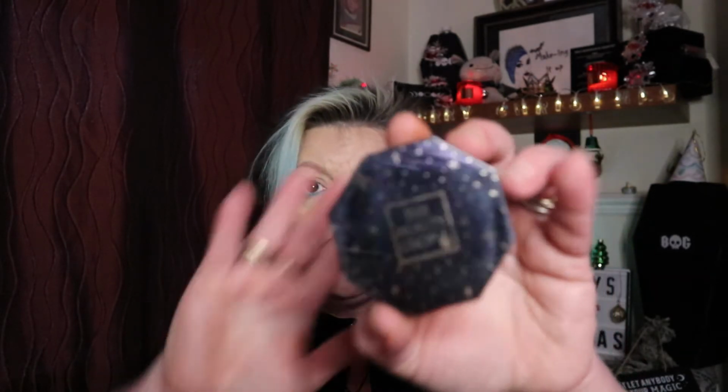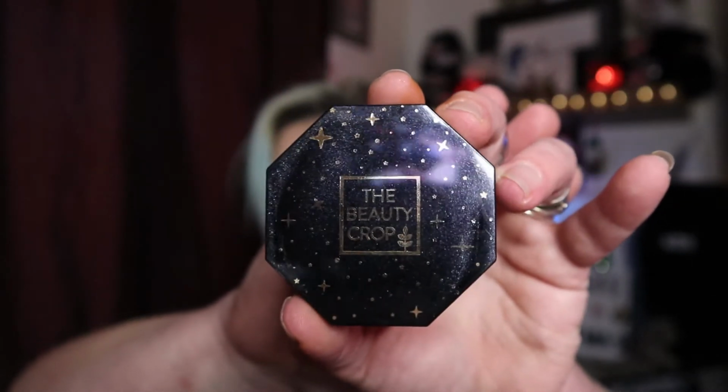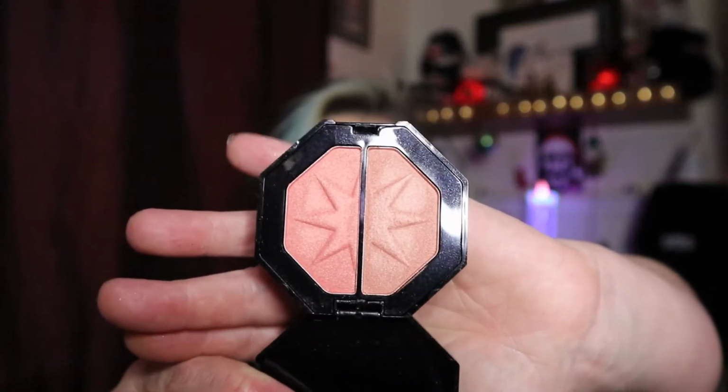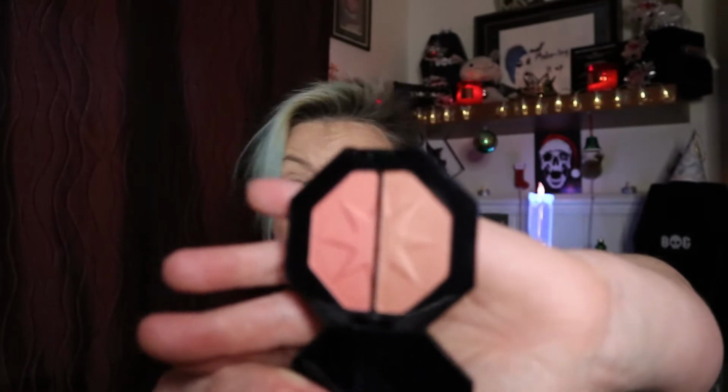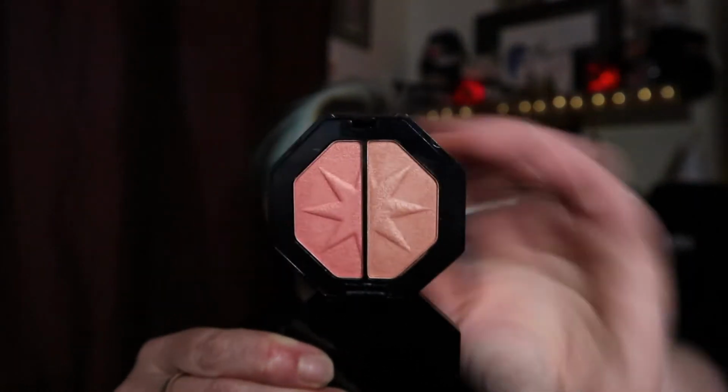It's by the company Beauty Crop. This was the Stargazer highlighter and blush duo, blush lighter duo. I'll open it up for you. There's the colours. Again, product wise, it's okay. Same sort of quality as the Real Her one, in all honesty. But again, the colours are just not my sort of colour.